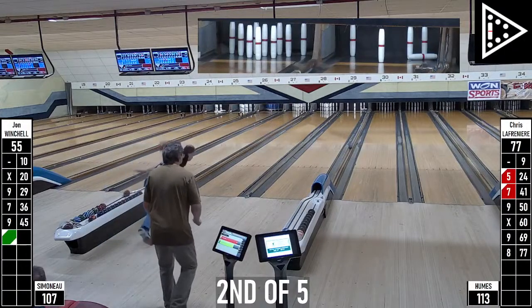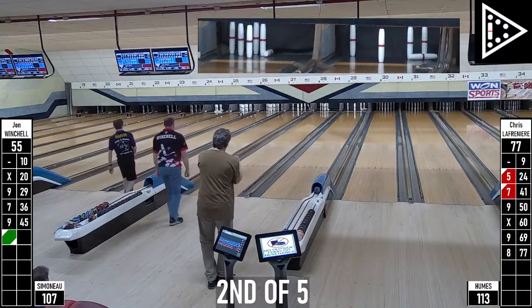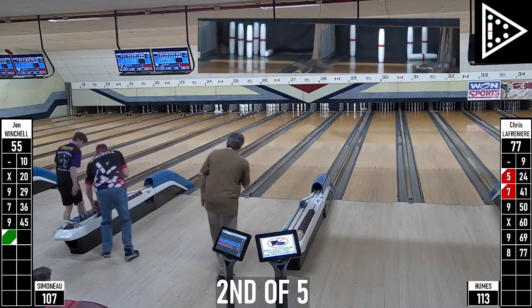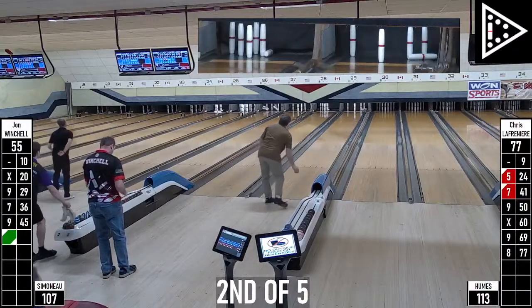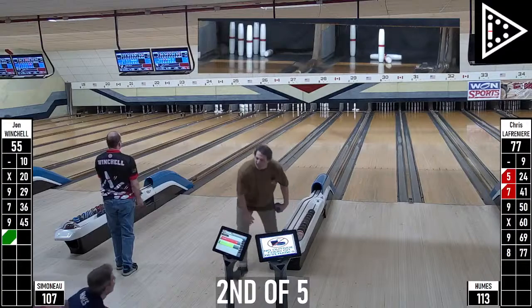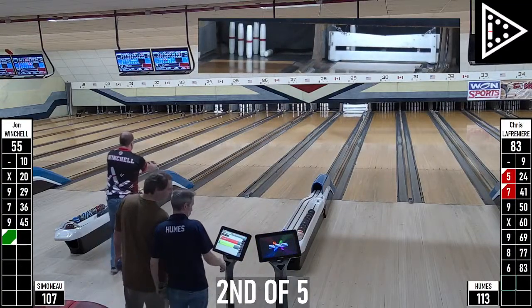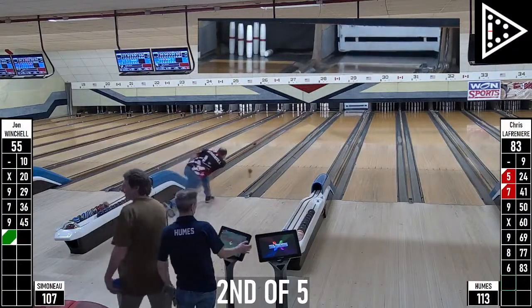Winchell strike fill. Got his head pin skinny, and it's a bundle of 5: 2, 4, 5, 7, 8. Close. He's going to call that foul. Bull's call. Yep, so the 2 pins he knocked over on that third ball don't count. It's 6. Can you do a replay on that?